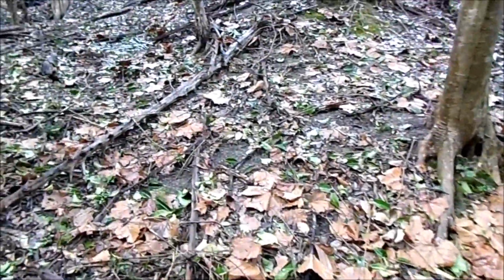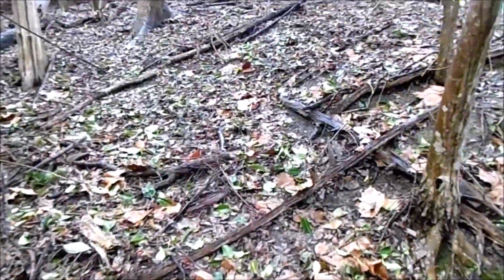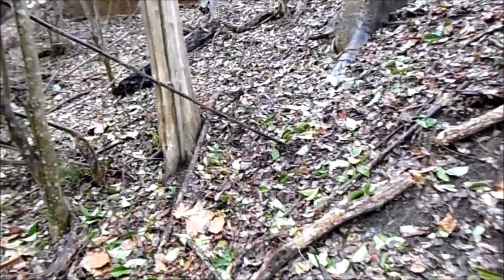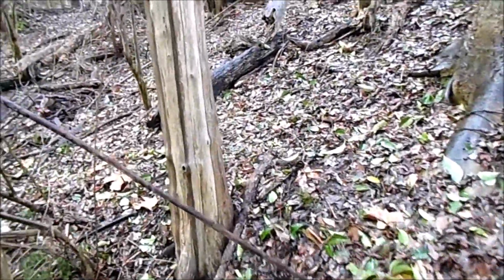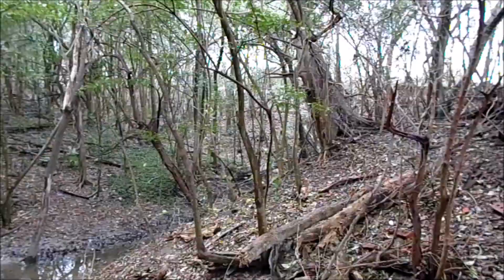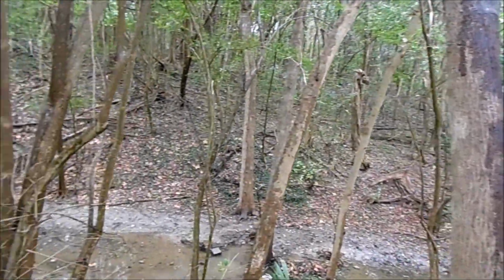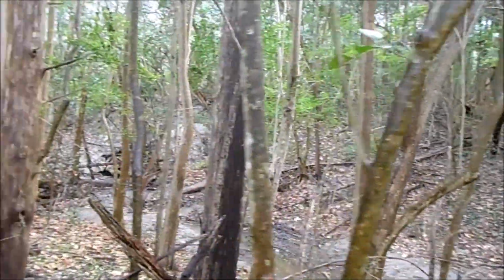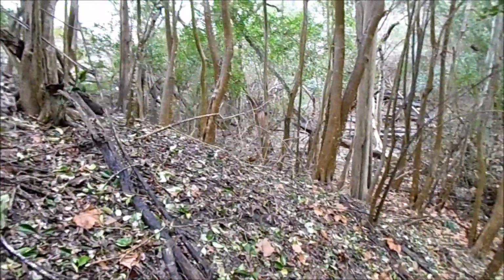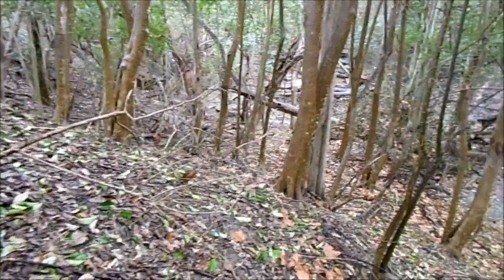This bank seems like it should have some bottles. But surprisingly, I'm not seeing anything. Well, there's a lot of bricks over here. I'll tell you, every single foot of this area looks exciting, interesting, potentially treasure producing. I just don't know where to even go. The whole thing looks good.